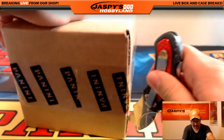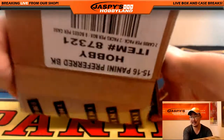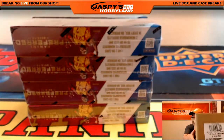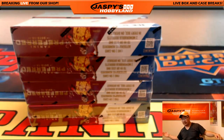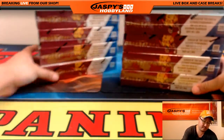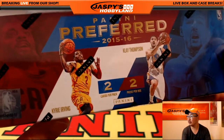Two packs per box, two cards per pack. So it's a pretty high-end set right here, but there are some nice hits that we've been pulling out of there. Empty box. There's the four. Good luck, everybody.